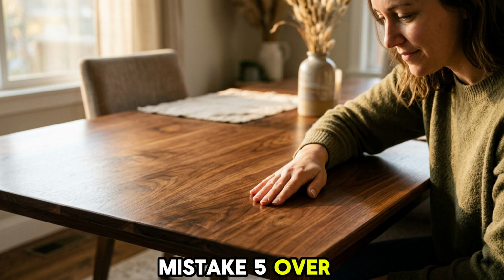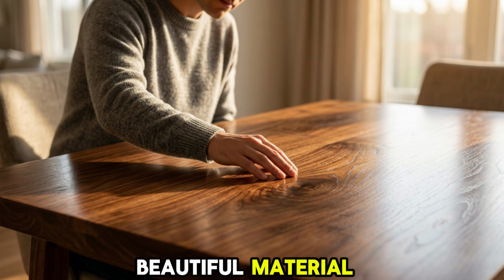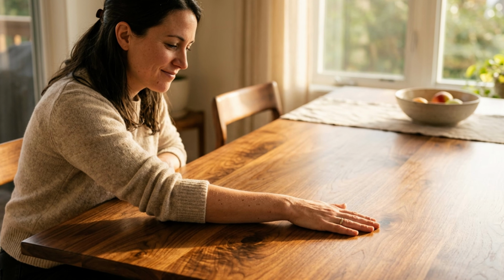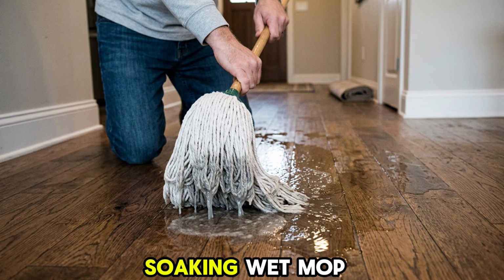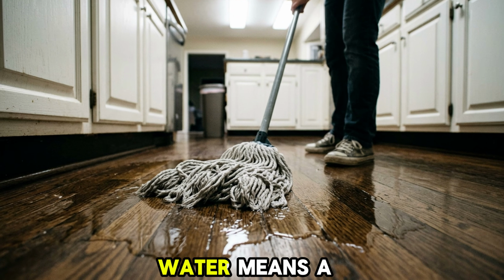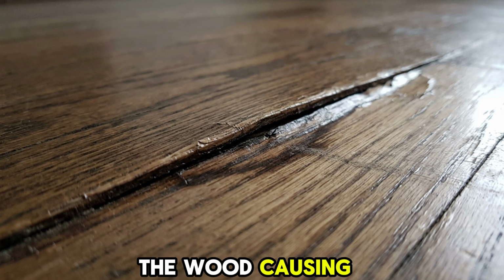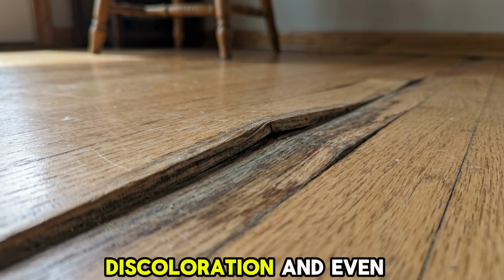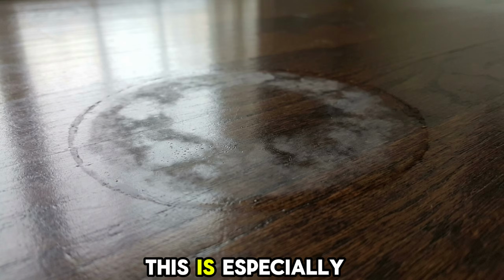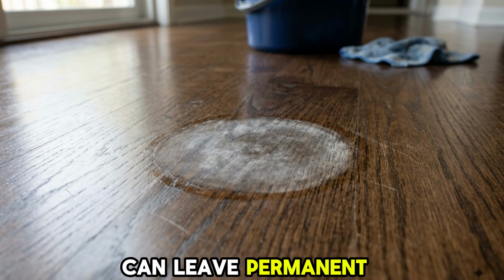Mistake 5. Overwatering your wood furniture and floors. Wood is a beautiful material, but it's also one that requires a little extra care and understanding. A common mistake is using a soaking wet mop or cloth to clean wood floors and furniture, thinking that more water means a deeper clean. Unfortunately, excess water can seep into the wood, causing warping, discoloration, and even long-term structural damage that's expensive and difficult to repair. This is especially true for hardwood floors, where standing water left even briefly can leave permanent marks.